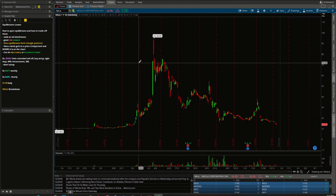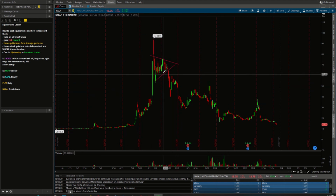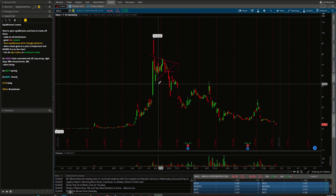When we see wide range candles, that's where I love to trade because you can take a dip setup, you can take a short setup, you can take any kind of setup, and then you can add if it breaks out, or if you're willing to sit through the higher lows and lower highs throughout that entire sequence. So equilibrium, super important. Hopefully you learned how to get good risk to reward setups. It's valid on all time frames. In fact, the higher the time frame, the more powerful the equilibrium will be. And hopefully you learned how you can do dip trades or breakout trades based on finding those equilibriums.